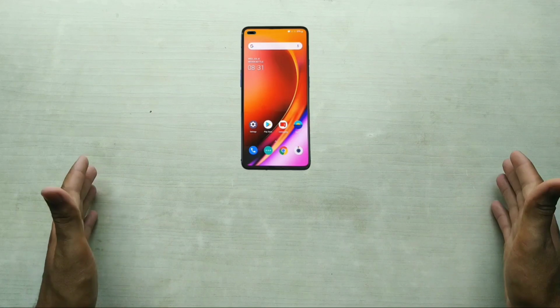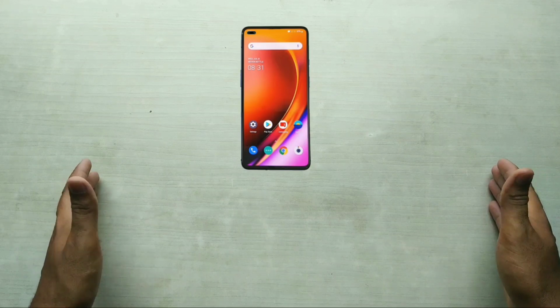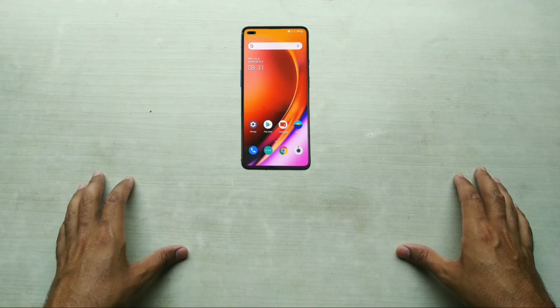Front camera specification: the front camera has a dual selfie camera, 32 megapixel f2.45 and 8 megapixel ultra wide f2.45. Battery: 4115 mAh with 30 watt charging. Security: in-display fingerprint sensor, 2D face unlock.